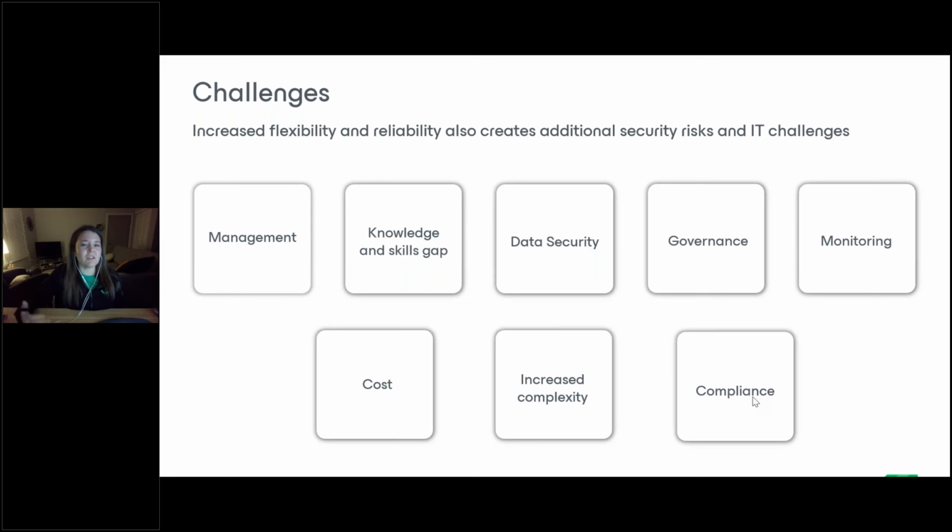There's a knowledge and skills gap. Traditionally, workloads run in the data center. Now workloads can run in the cloud, and you might still have workloads that are virtual machines or physical machines as well. But with new technology, there are new things to learn. There's always going to be something to learn when you're making sure you're protecting that data in the cloud and ensuring that you have the same standards in the cloud as you have on premises as well.